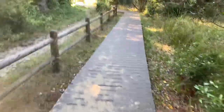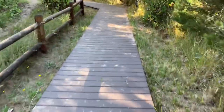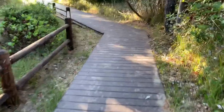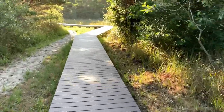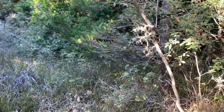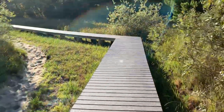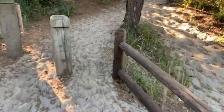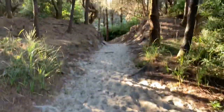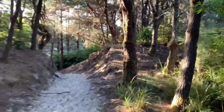All right, getting on the boardwalk here. This is pretty cool. This is new. Got some like Trex decking for the new boardwalk. This floods out sometimes. There's a pond over there in that area in the winter time, and it all floods out when the water's high. All right, more sand. We're getting close. Can hear the waves crashing on the beach.